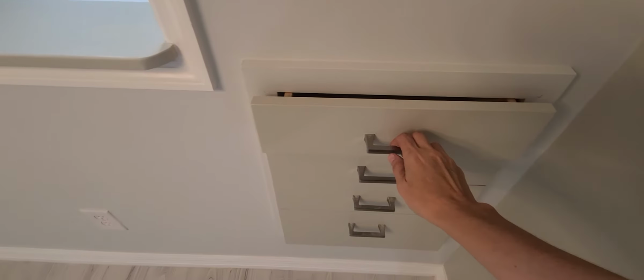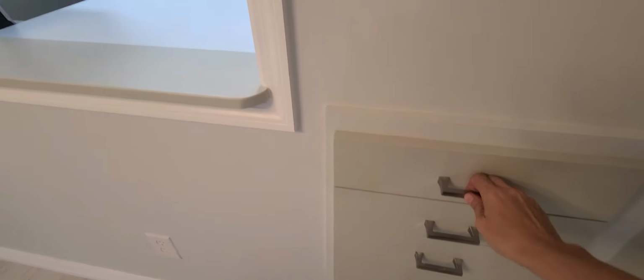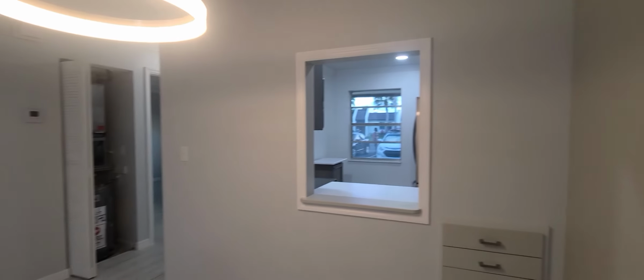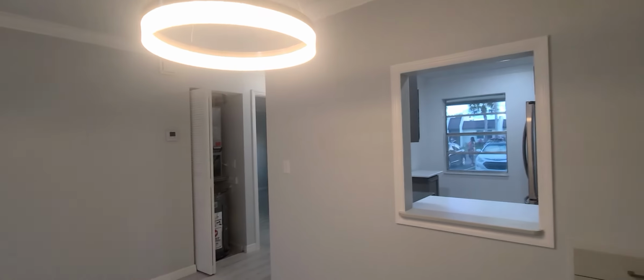That's interesting, okay. And there was dead space in the kitchen, so he wanted to add that to maximize storage. Interesting. Samsung stainless steel appliances, never been used. AC. Still warranty, right? AC and water heater are 1 year old.